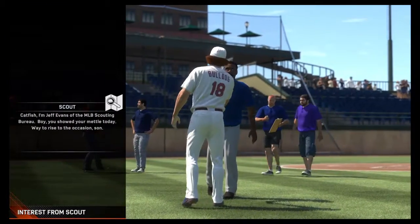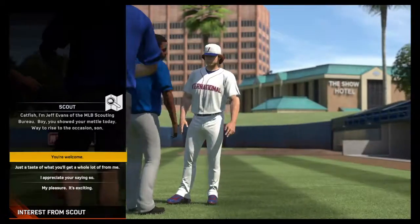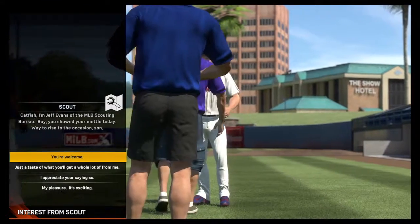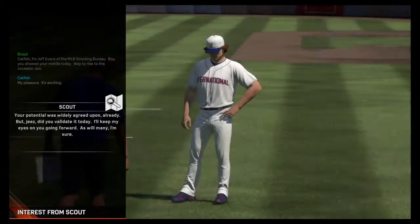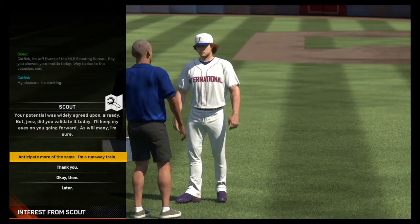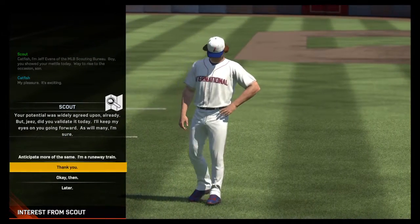When it's over, some scouts come down to make personal contact with a player of interest. This is a marketplace, and though the day's action is over, product inspection and analysis continue. Catfish, I'm Jeff Evans of the MLB Scouting Bureau. Well, you showed us your medal today, winner of the occasion shown. My pleasure, it's exciting. Your potential was widely agreed upon already, but geez, did you validate it today? I'll keep my eye on you going forward. As will many, I'm sure.